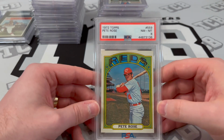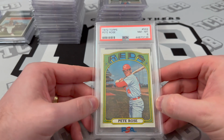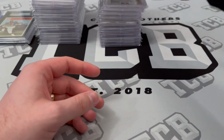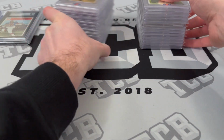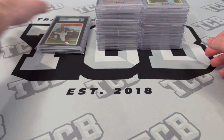And then rounded out with the '72 Topps Pete Rose, graded an 8. A little bit off-centered there, left to right, and a little bit top to bottom, but still a decent 8 there on Pete Rose. So a ton of baseball, which is ironic because I don't usually do a ton of that. Hopefully I didn't get caught up in the hype of preseason happening.